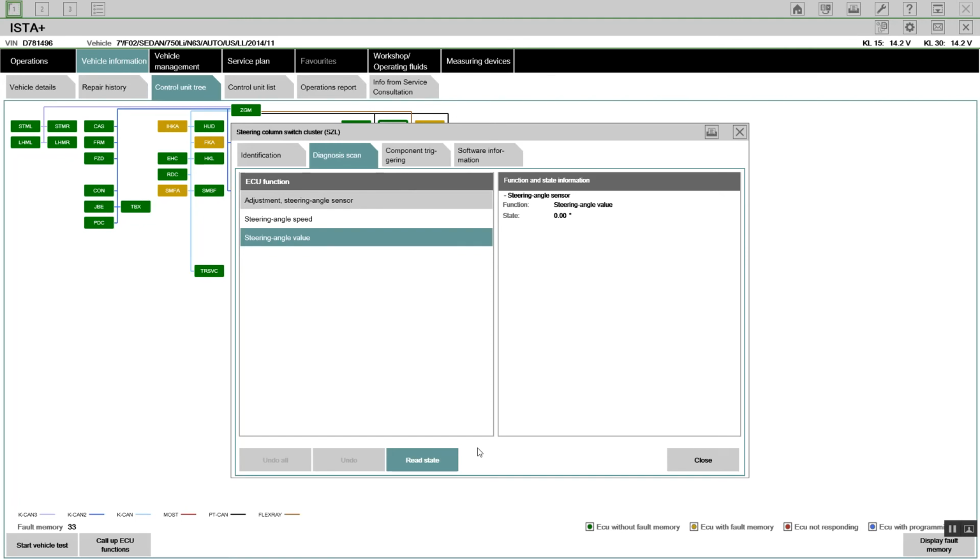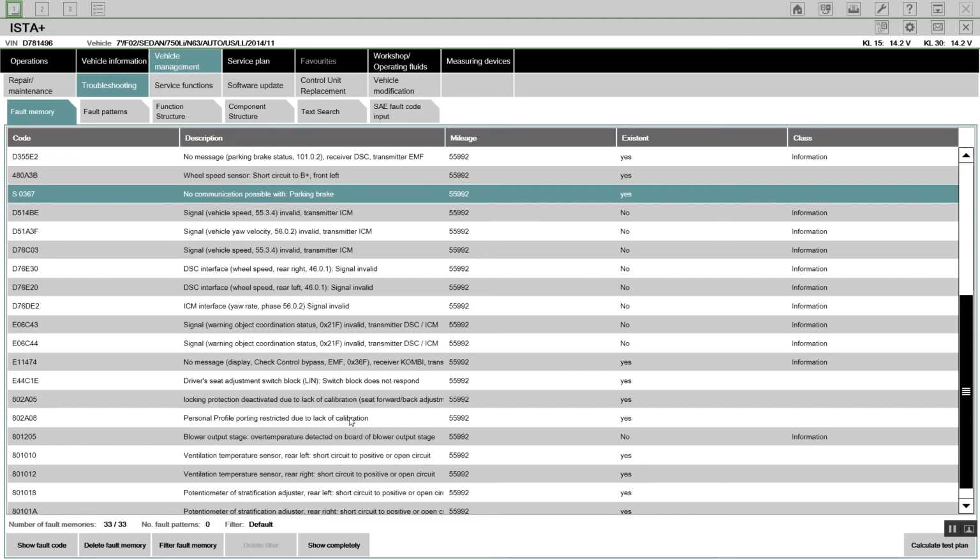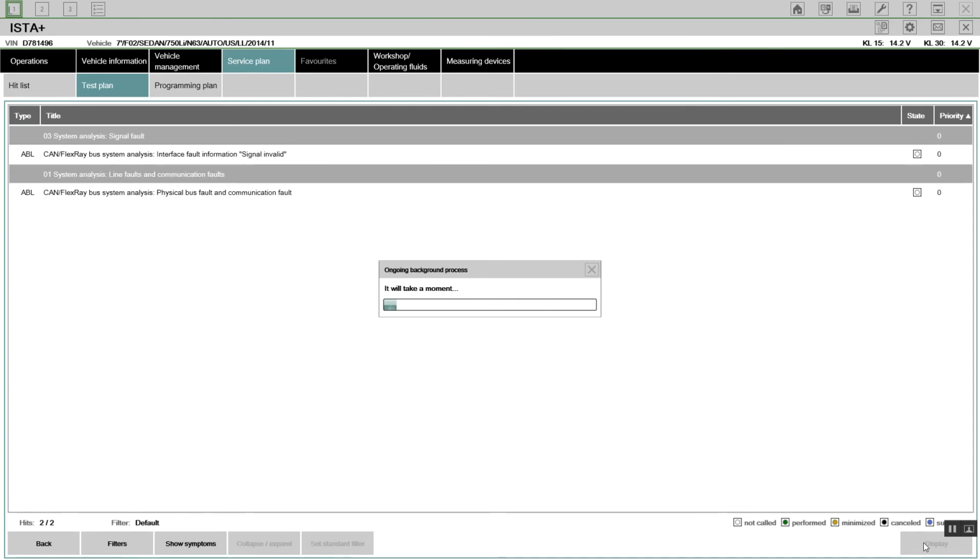At zero now. Is it? I'm going to see if I can do a calibration. Let me close this one out and go into service function, where I can look for the steering angle sensor. I can run a test there.